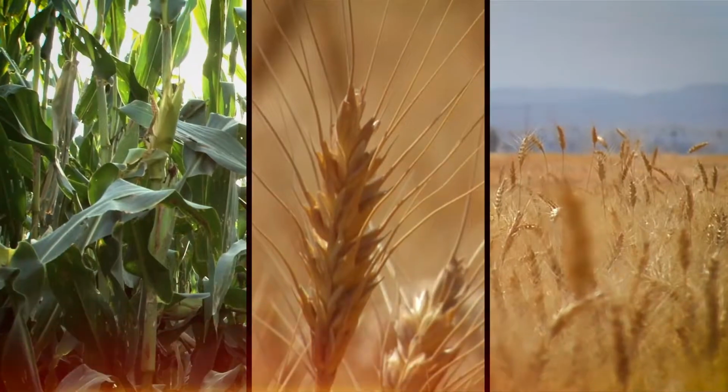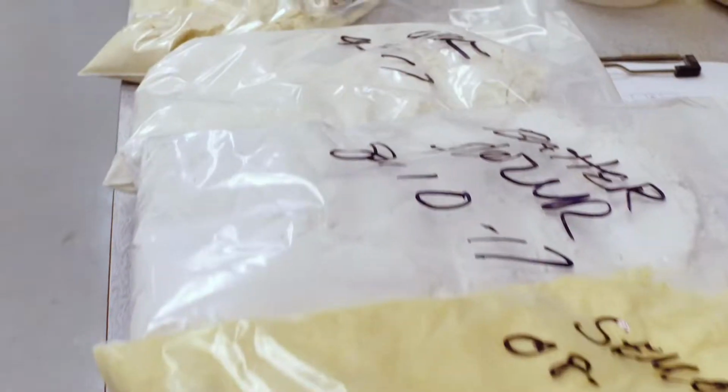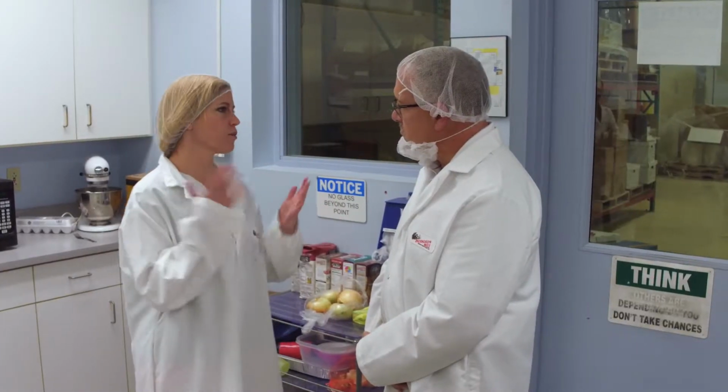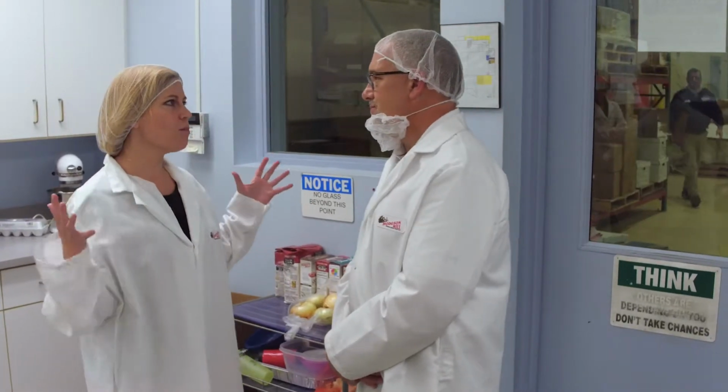So you process corn and wheat and rye. Oats, sorghum, teff. There's a slew of different grains that we have. I think that's what's really interesting, that people automatically think of the big ones, right? The wheat and the corn, but really there's so much. It's really quite fascinating as you learn the process and who uses what and for what.